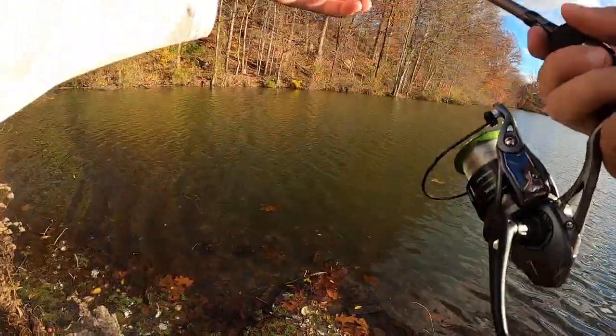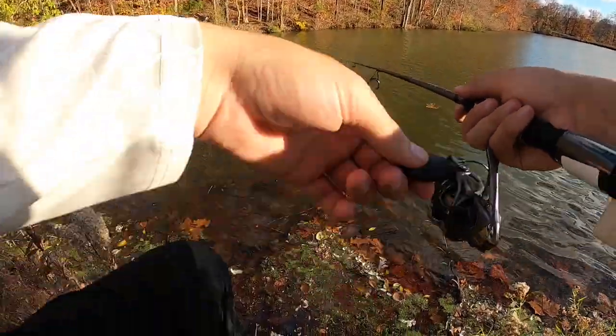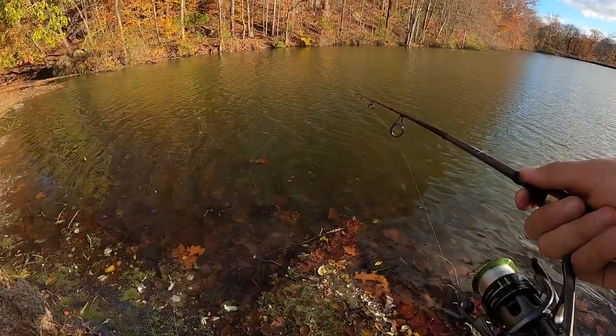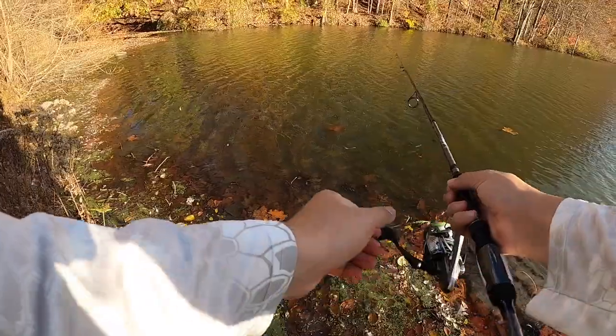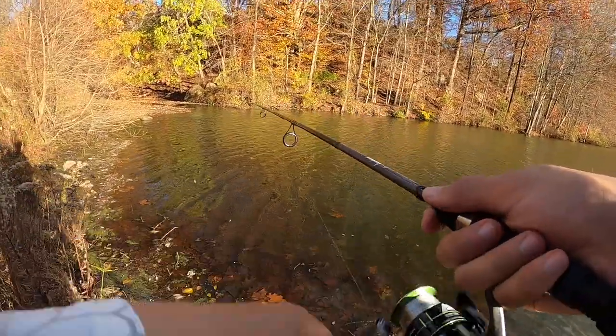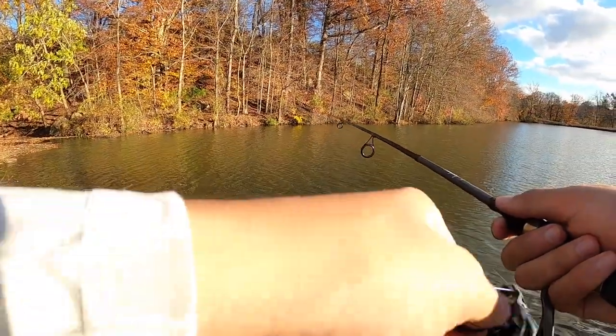To be honest, thinking about it, I never use spinners, besides if I'm trout fishing or creek fishing or something. I never think about going out for bass and putting on a spinner. So I guess we'll see if it's worth it or not here. Tell you what, it looks good. There are a ton of leaves though, so hopefully that does not get all snaggy.